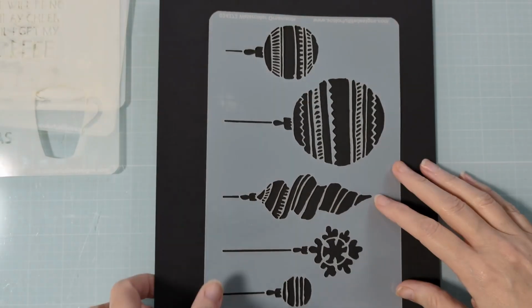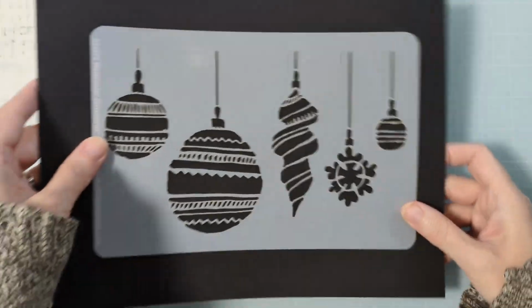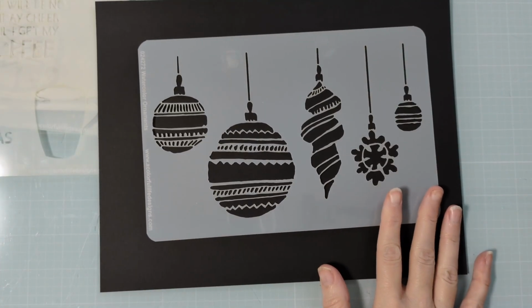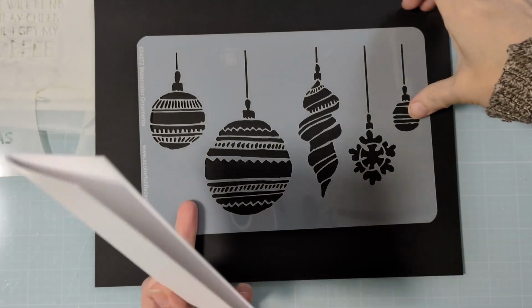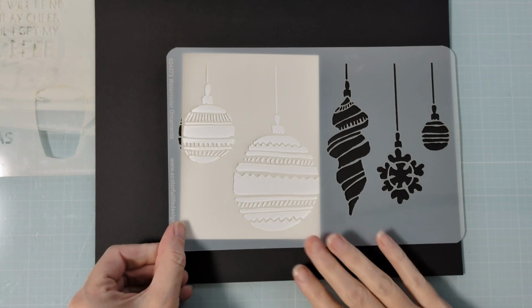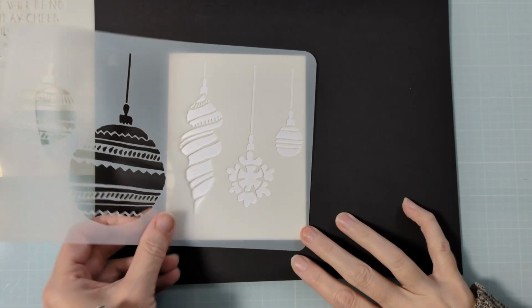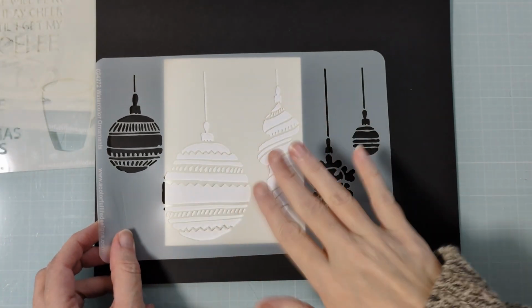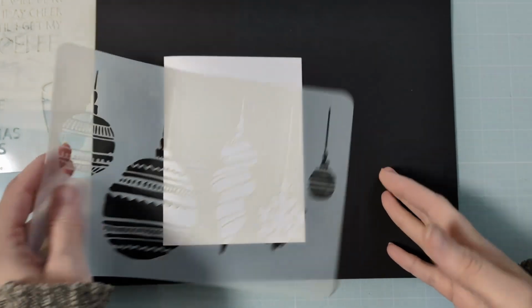Now this one is probably one of my favorites. This is so cool. It's called Watercolor Ornaments. This is a 6x9. So let me grab a card base here. This is a USA 2 size, so 4¼ inches by 5½, to give you some idea. So you could do a couple of these, or maybe, you know, 3 of these fit beautifully on here, or a combination of, you know, whatever stenciling here that you want to do. Very cool options. So this is a 6x9 stencil.